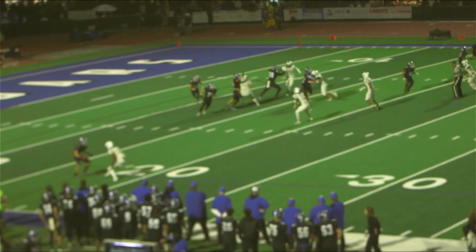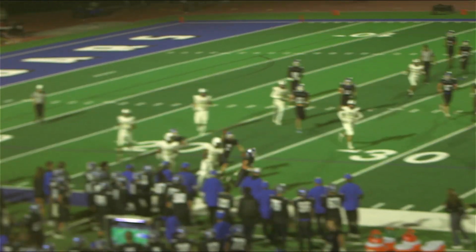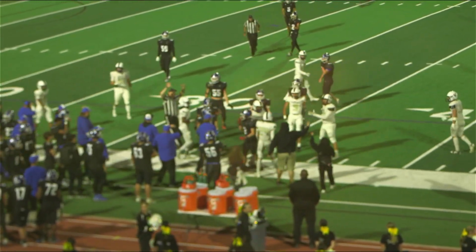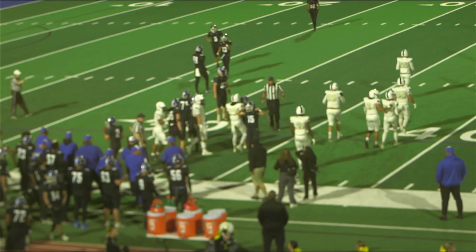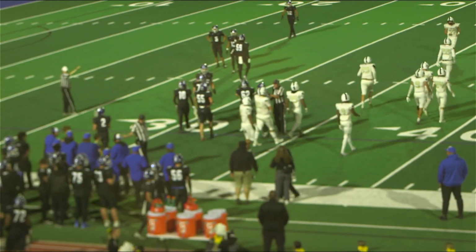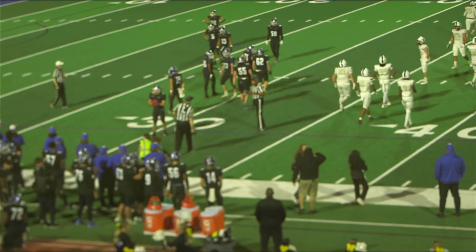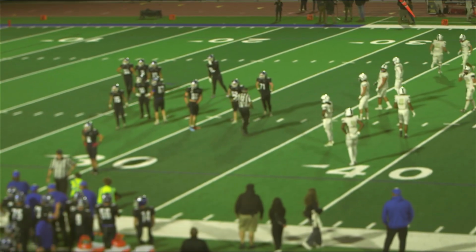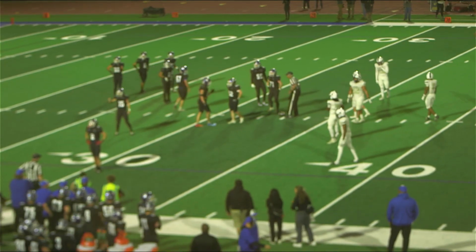2nd and 10. Vanucci, it's a quarterback draw. He's going to take it himself. Running right side, he's got a seam. Vanucci still going. Takes a big hit, but not before a big run of about 15 yards. A big hit that time, applied by Gavin Naylor, coming up from his safety position. And he got absolutely stood up on the hit, but not before a gain of 15 yards and a first down for the Canyon View offense.